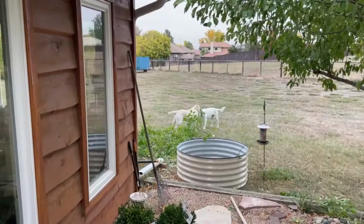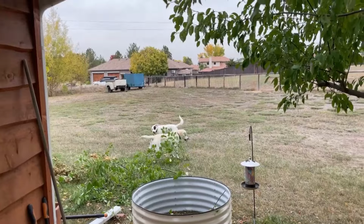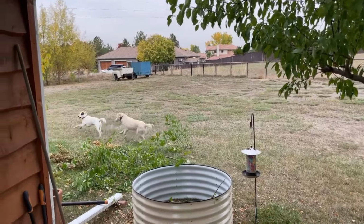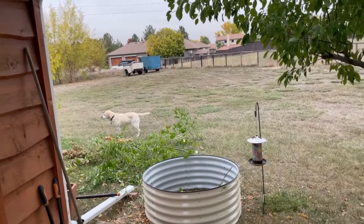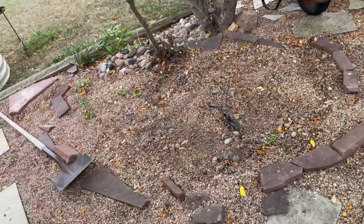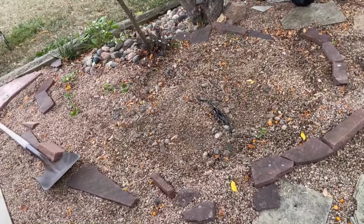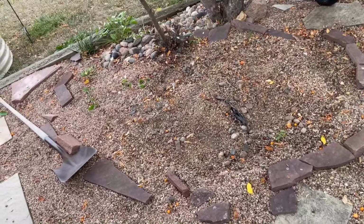See over here, Abby and Luna have decided to help me out, tearing the twigs apart. So I could actually, if I wanted to, go ahead and put the bed right on these rocks.